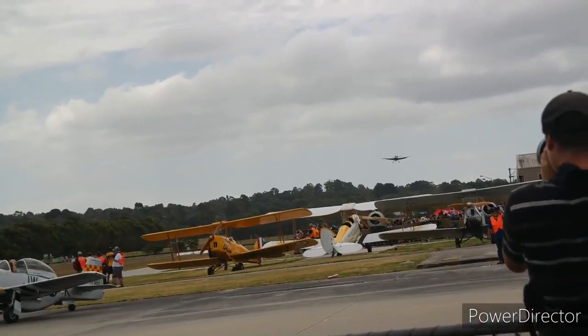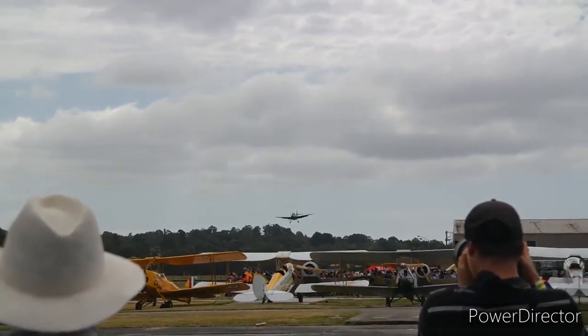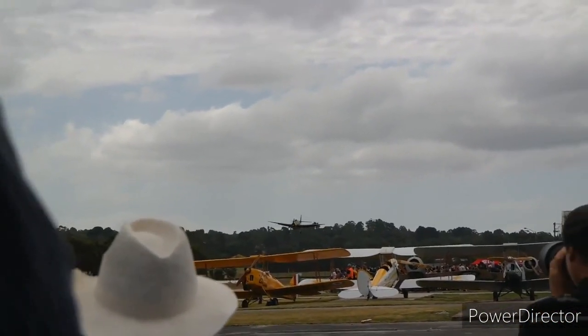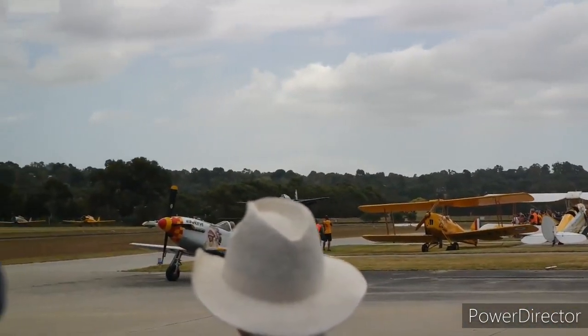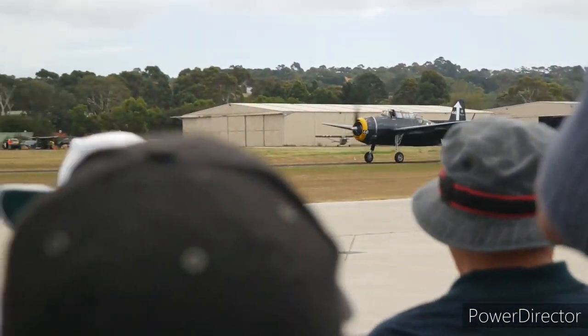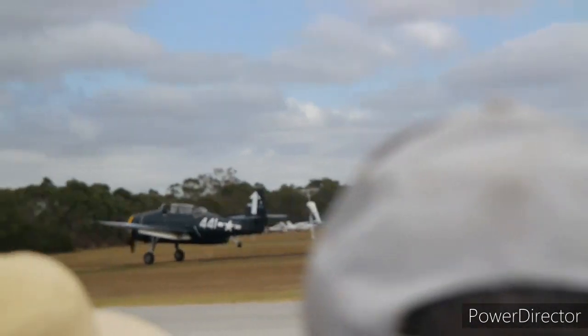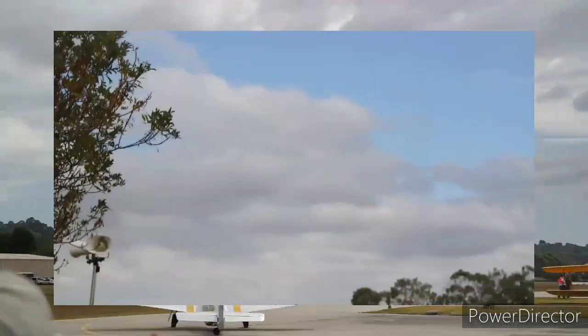Coming in now. Post World War II, once they got out of military service, they were used as fire bombers with a huge tank under the fuselage. Of course, many of them now are being returned to airworthy condition.